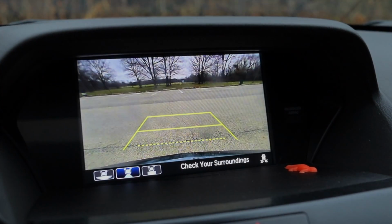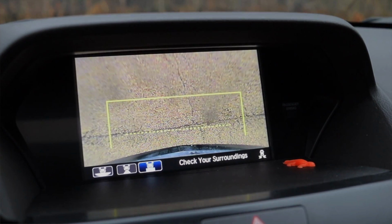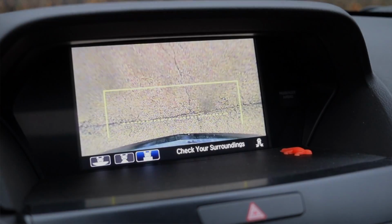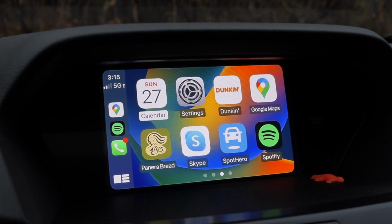However, we do get a backup camera per the government requiring them in 2018, and I can change the view of them. Honda has always been very good about giving you fisheye views and straight down views and things like that, so no worries there. And this does have Apple CarPlay and Android Auto.